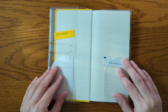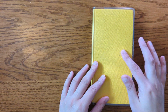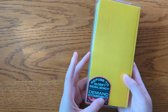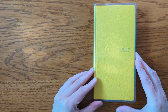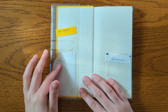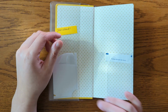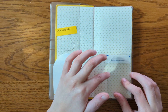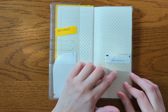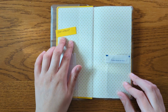So this is what I have in the cover. It is in a clear cover, just a basic Hobonichi Weeks clear cover. I have another pocket in here from a different Hobonichi Weeks. I did use the one it came with, and I put a fortune cookie in there. I had a sticker in here, but I took it out, and I had a picture in this pocket, but I took that out as well and put it in a new planner.